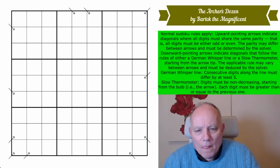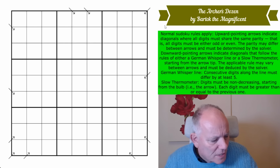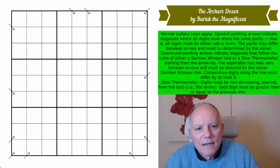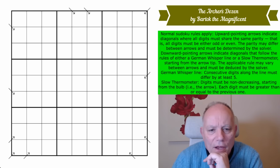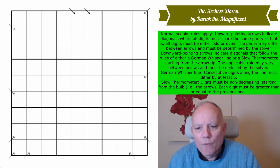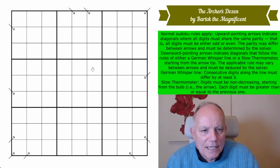Obviously, Bartok sent it to us. It's obviously got a unique solution. It feels like an incredible discovery to me. Let's see how we get on. You can try it on that first link under the video. I think it's just the most fascinating idea I've tried for a while. Let's get cracking and see how we go.